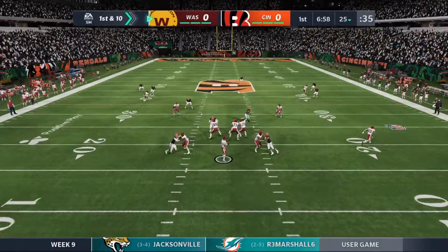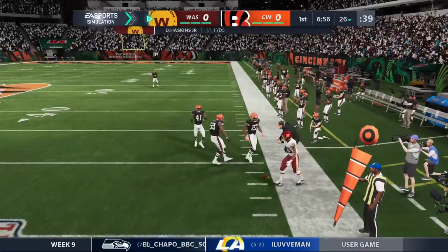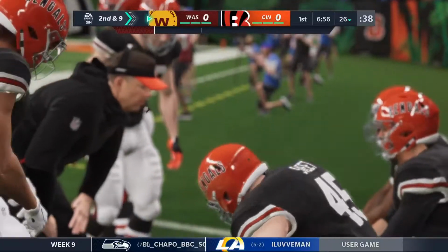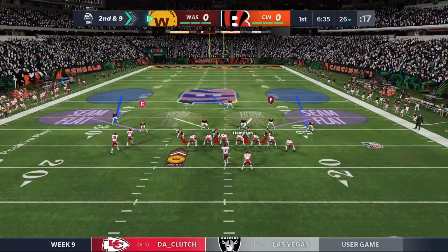On 1st and 10, it's Haskins. Here's Carson with a catch out of the backfield. They'll wind up getting a yard on the game's first play. It's 2nd down. He steps out of bounds behind the line of scrimmage.